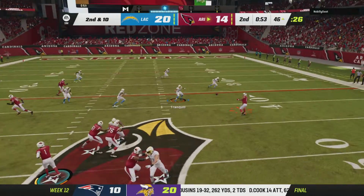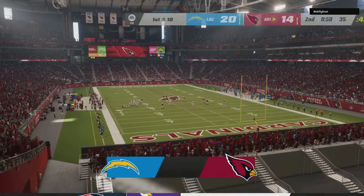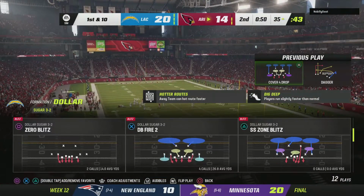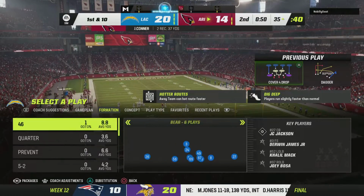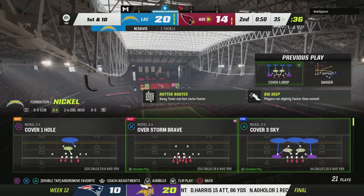Now Murray again. And this will be swung out here for Conner. And they're going to get this down near the 35-yard line. The Cardinals going to use the first of their timeouts as the clock shows 50 seconds to play here in half number 1.